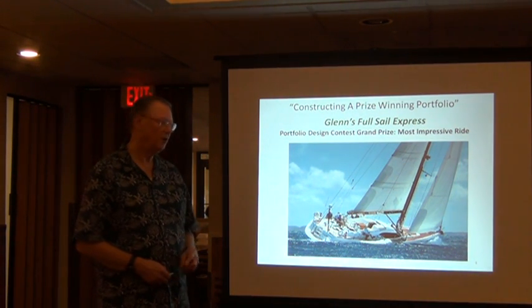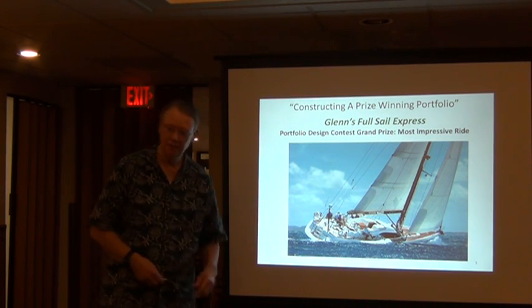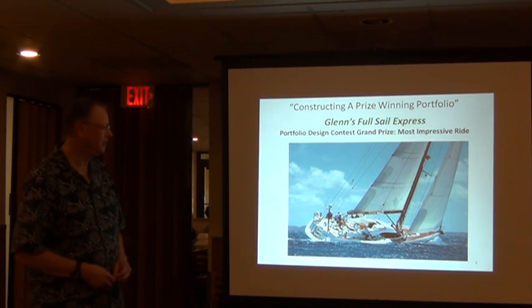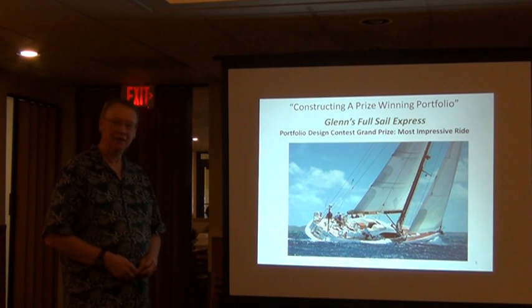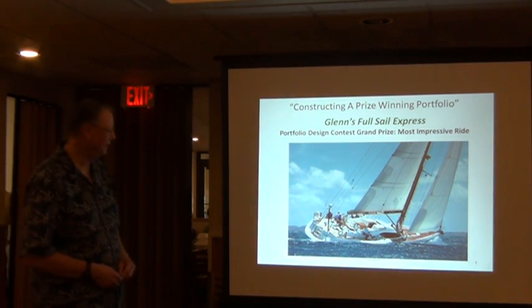Hopefully the intent is we all end up with enough loose change in our pockets that we can buy this $1 million Oyster 57 sloop that we see in the picture. Not yours? No, not yet.